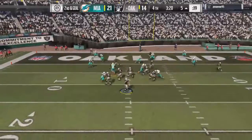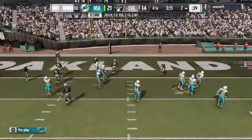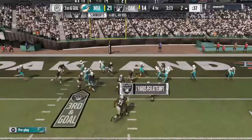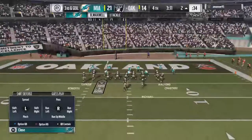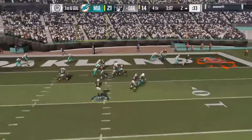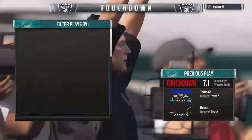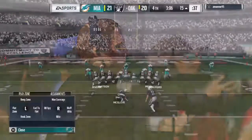Carr to throw on second down. That's caught at the 3. Only 3 yards on the catch. It's 3rd down. This defense hasn't let him in yet. They'll need to stiffen here. 3rd and goal from the 2. Now Carr. That's caught at the 1. And he is in. Touchdown, Raiders.